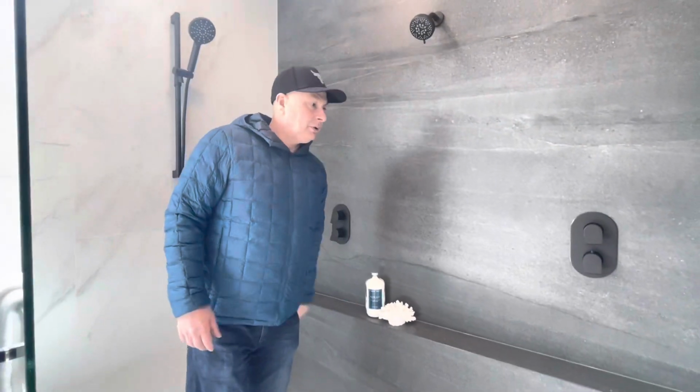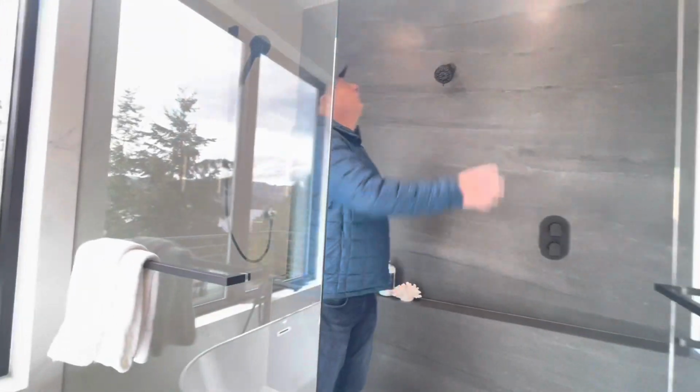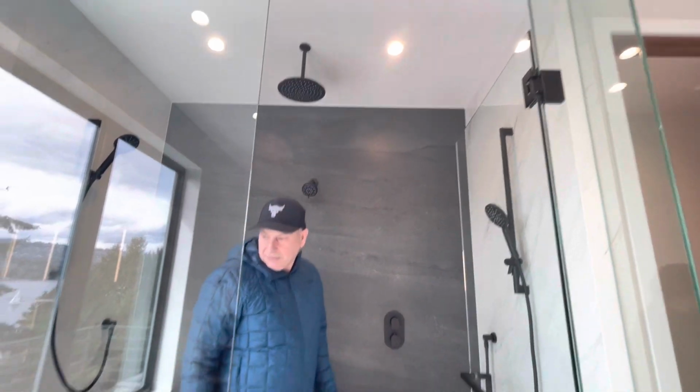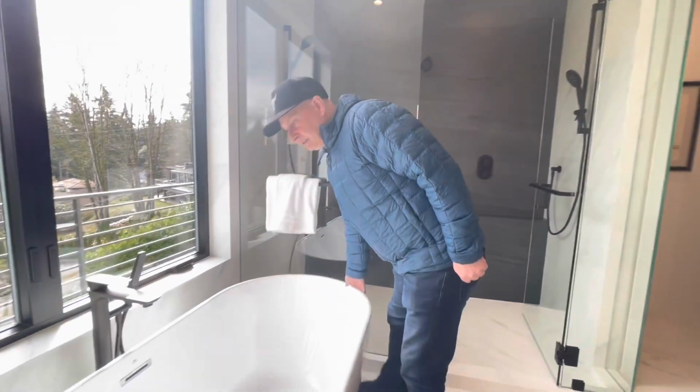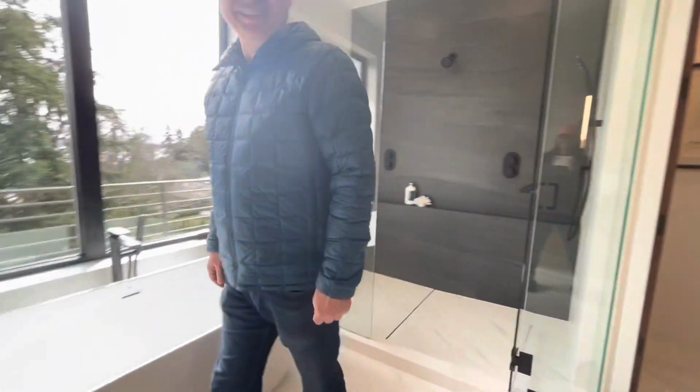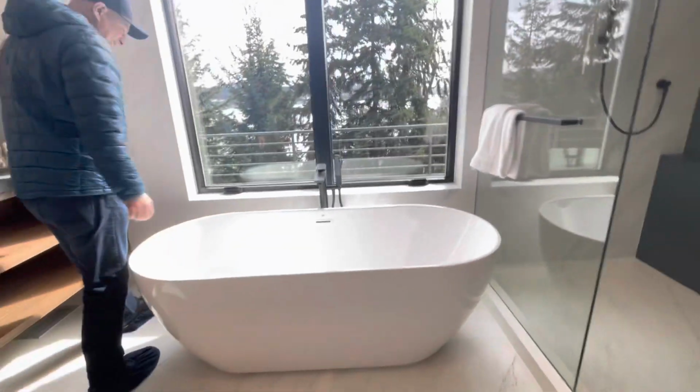And then, of course, the rain. You have a rain shower. You have to have everything. In a $6.5 million house, you have to have everything. You enjoy your home living here.